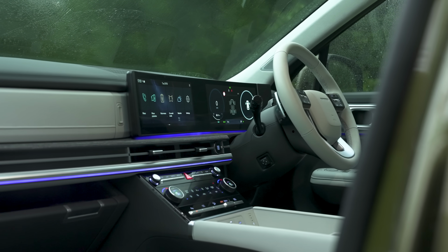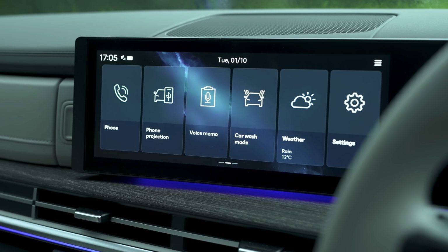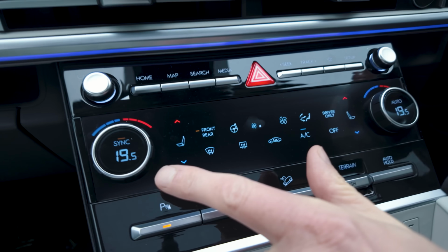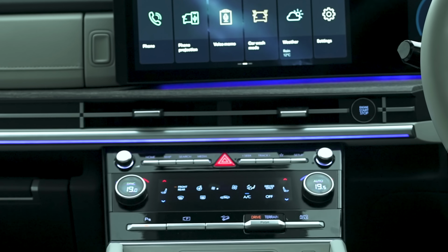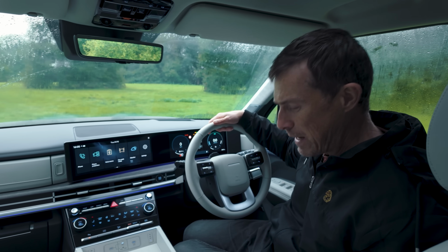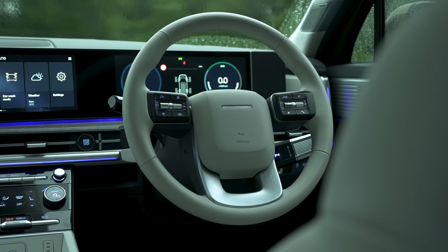Well, the interior does look rather special. I love the design. This big screen reminds me of a BMW. However, I like the fact that you do have the climate control button separate from the main infotainment screen, which you don't on a BMW. It does feel special and expensive in here. It's definitely up there with the premium brands, but does it feel premium?